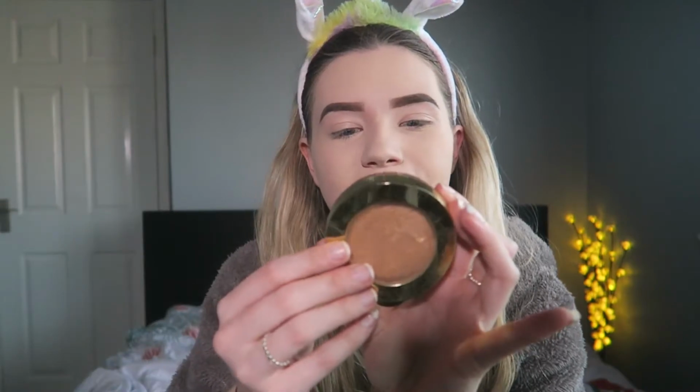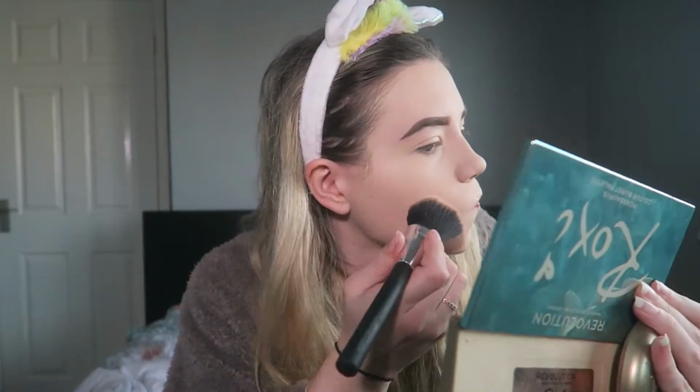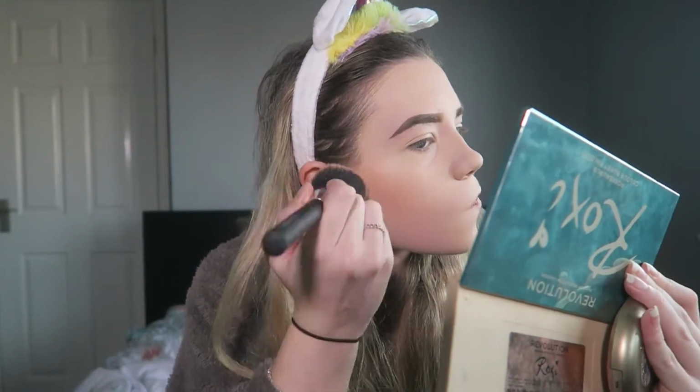My Milani bronzer in the shade Dulce. I absolutely love this bronzer, amazing. Like, it's just perfect for me because I'm so light. Bronzer on. Now we're going to go in with highlighter, my absolute favourite.